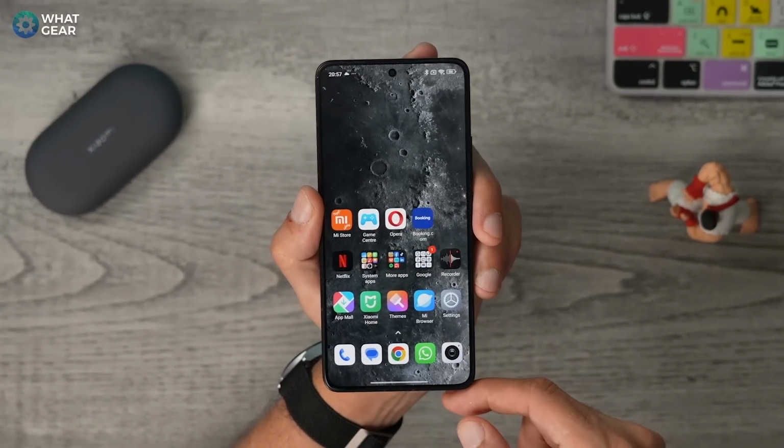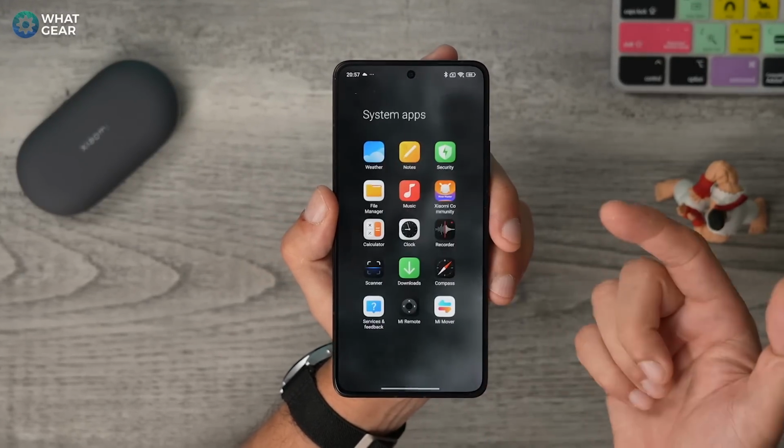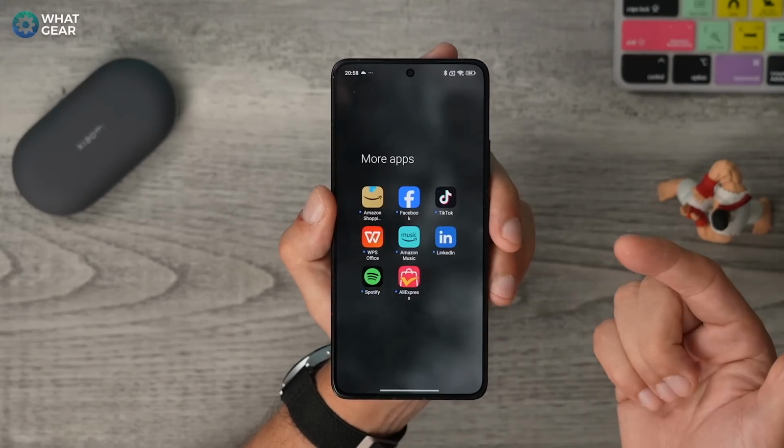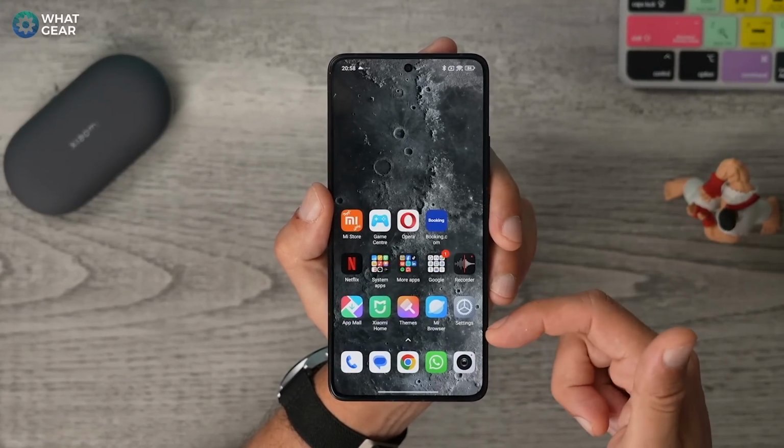I moved it all over to this one page. So straight out of the box, this is kind of what you can expect. Now I can't lie, this amount of bloatware is quite frustrating at first, but you do need to keep something in mind when it comes to this.